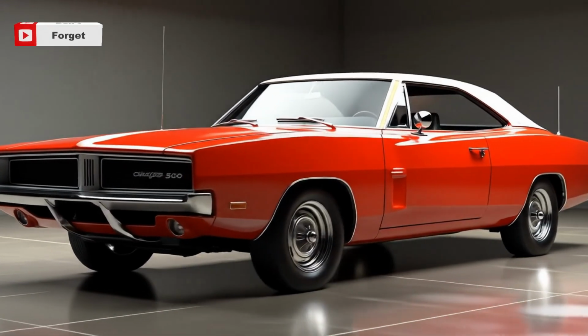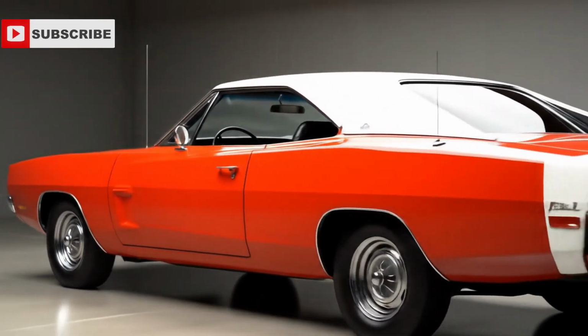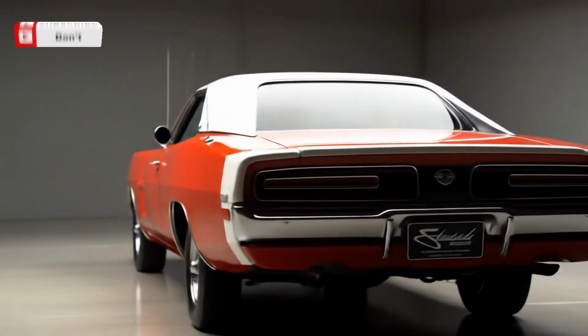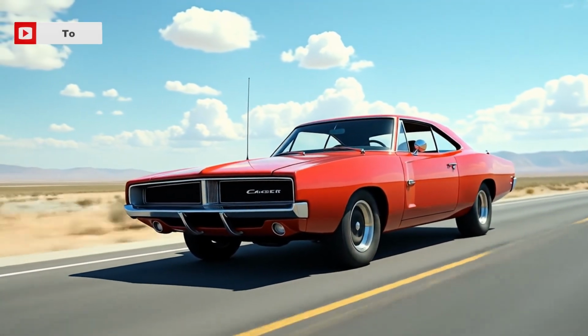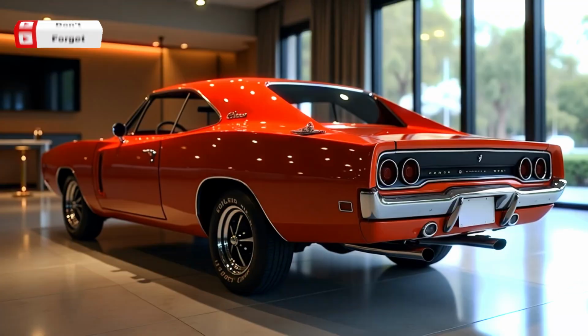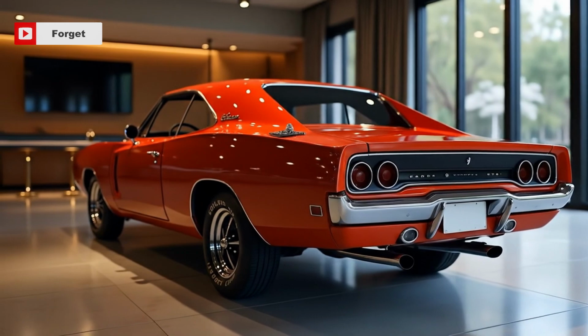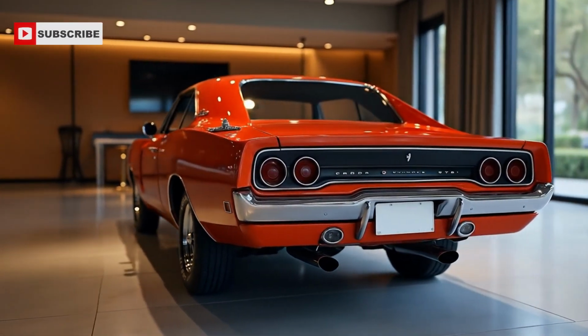Number 4, 1969 Dodge Charger 500, produced. When most muscle car fans hear Dodge Charger, their minds immediately jump to the legendary 1969 Dodge Charger Daytona, the wild-winged rocket ship that shook NASCAR to its core. But before the Daytona took flight, there was another Charger that quietly laid the groundwork, the Dodge Charger 500.